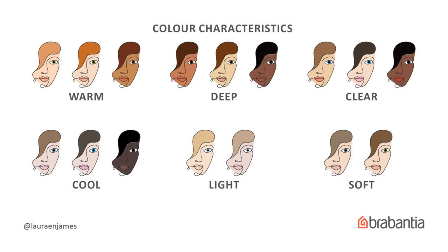And what is a color characteristic? Well, actually, it is that one feature of your look that stands out the most. If you enter the room, what will people see first? Or if people describe you, what words would they use?